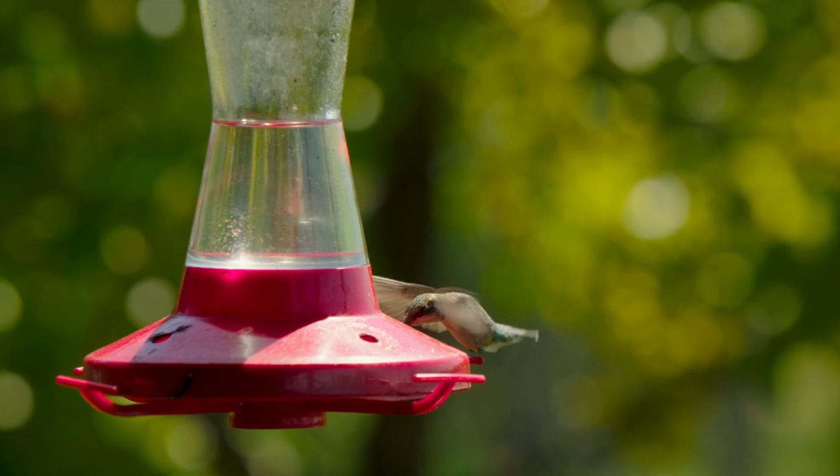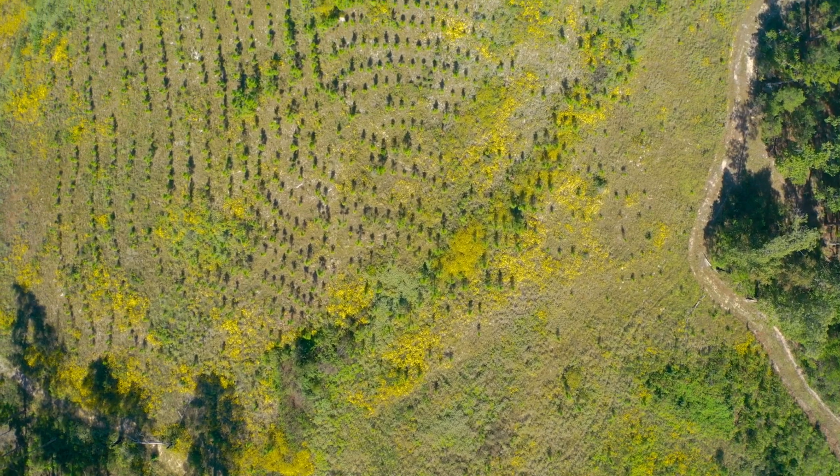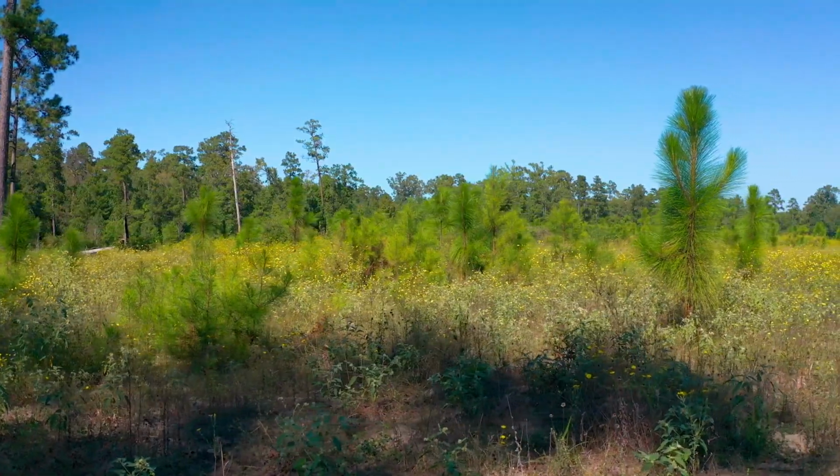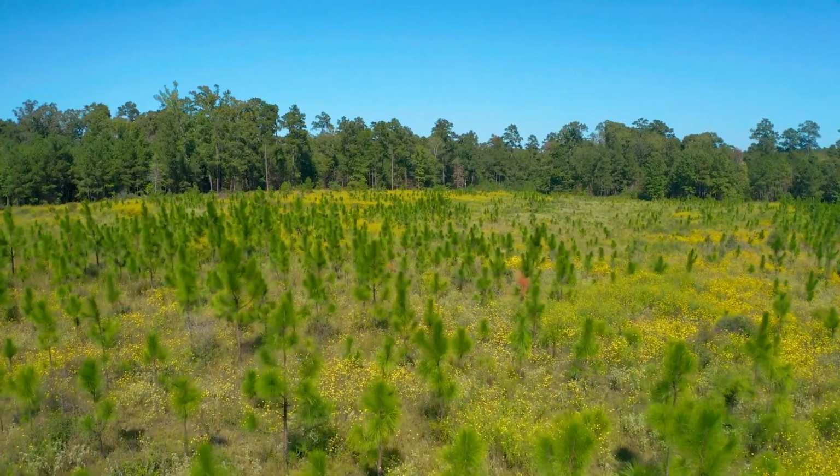In East Texas specifically, we're seeing a lot of growth, and that's in population growth and development growth. We're not making any more land, and so it's important to do what we can now, not only to restore what we can, revegetate what we can, but also to conserve for future generations.